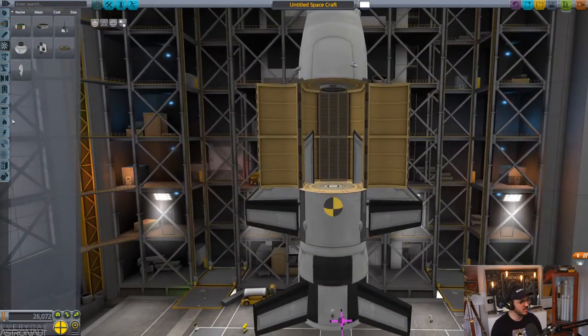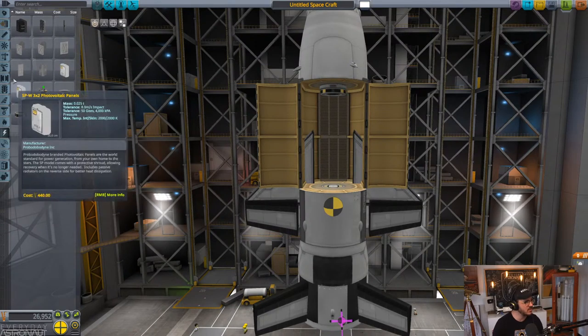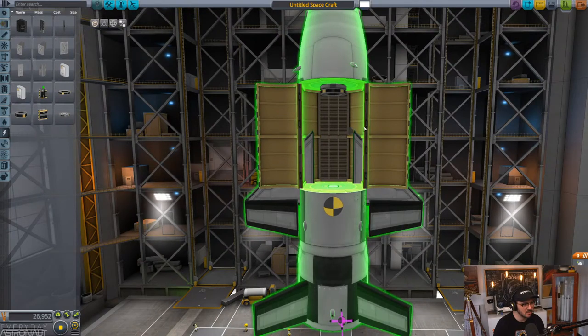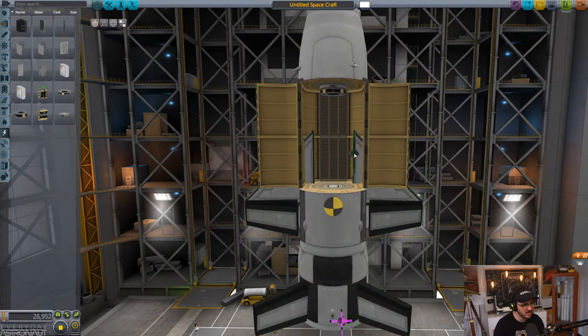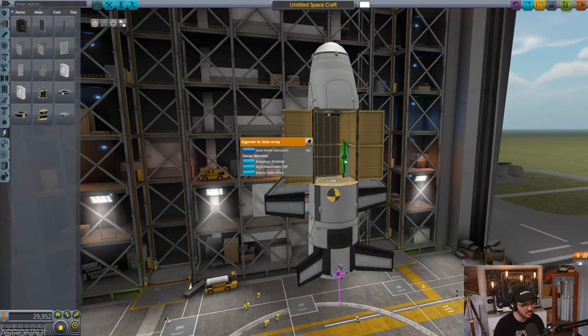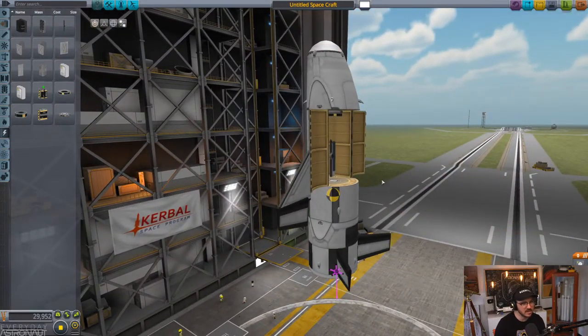Okay. And then we will also do a battery pack. It also has a giant solar panel that comes out of the side. If we want to do this right, we'd need to have like, you know what? We're just going to do one and mount it right here. That's what we're going to do. Good enough. This will just come out like this and power it in space. Ta-da, good enough.